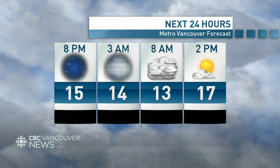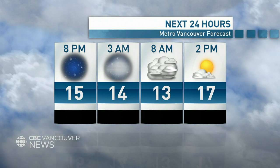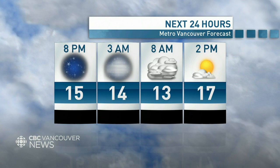So taking you through the next 24 hours, a cooler night, back up to similar temperatures tomorrow afternoon. It might take a little longer for the fog to burn off, more like a noon story before we see these blue skies. But tomorrow might be the last day to enjoy the blue skies before I bring you the rain. So I'll talk more about that coming up.